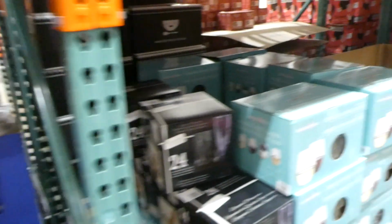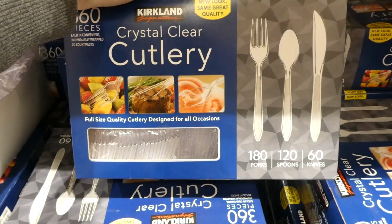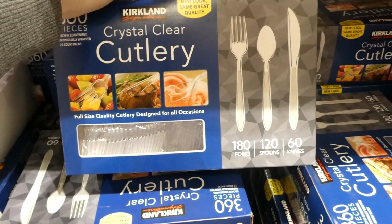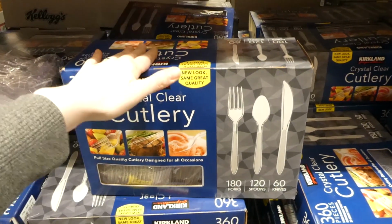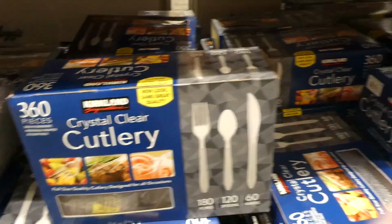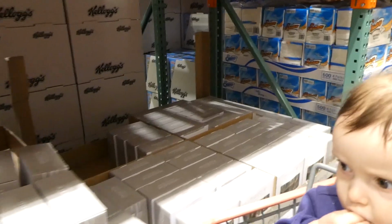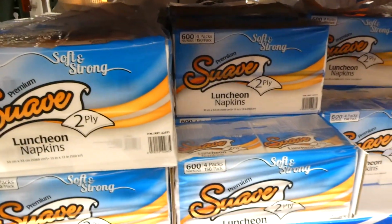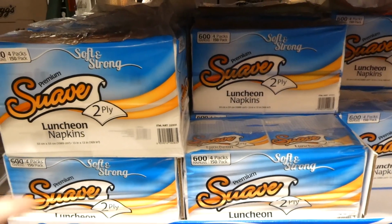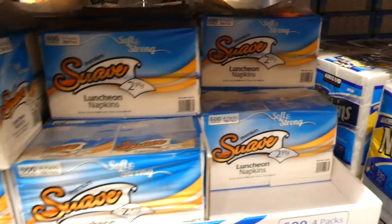Then you're looking at things like the Kirkland Signature clear cutlery. This is a 360 count package. You get 180 forks, 120 spoons, and 60 knives. These are $20 for this pack. And then I don't think I would buy serviettes, because I don't think it would be as good a deal as buying a big, large package of paper towel, which is more multi-use than the thin little serviettes. So I would pass on them.